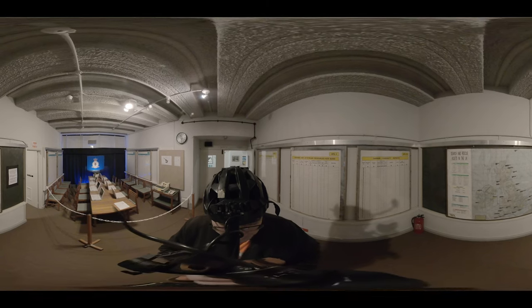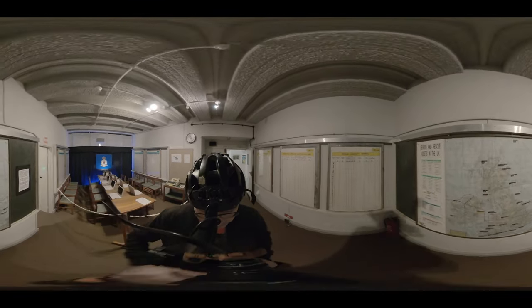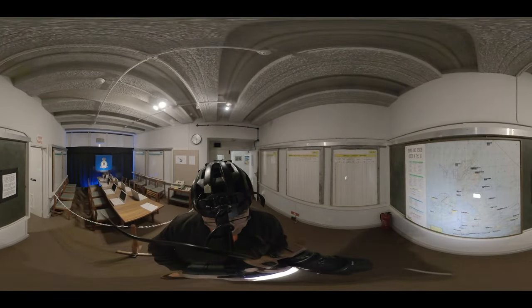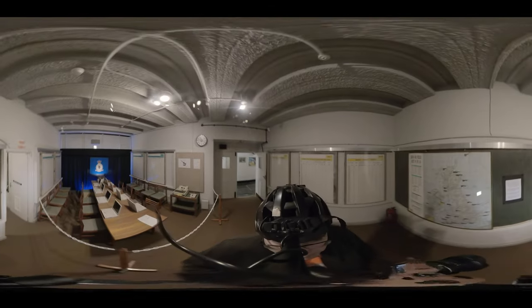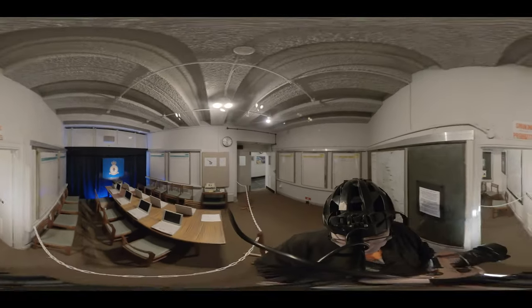So, yeah. They list good old RAF St Athan, which is in South Wales, which is where I used to live. So, yeah. What about that? Smoking is prohibited in this room.